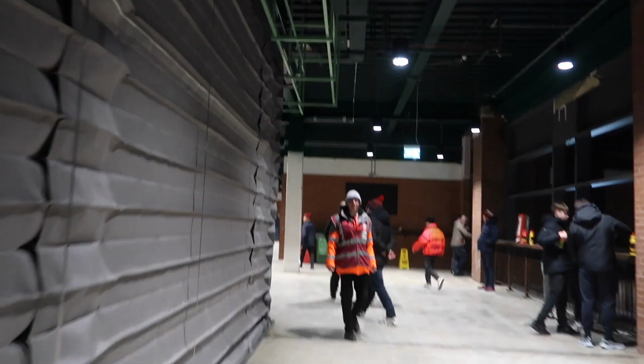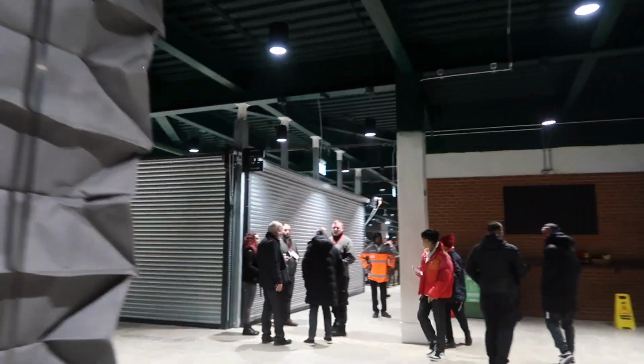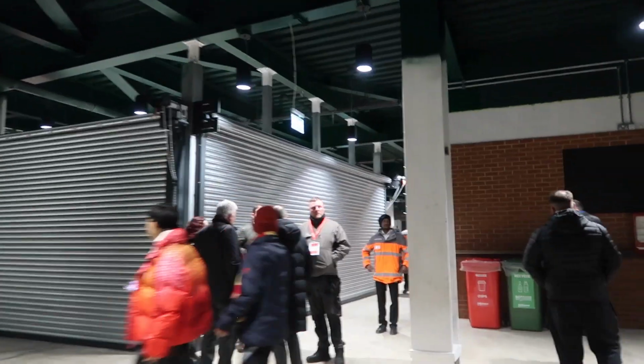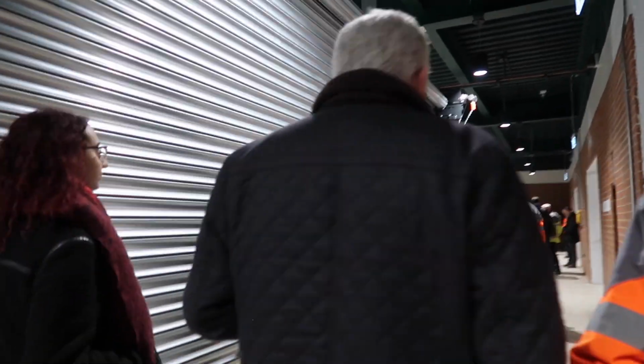And at the end of it here, like I said, there's no screens or that about, which would be interesting to see if they get added before the United game. So I've just been stopped from going to that end. I think that's like a hospitality section for tonight for the local members or something like that. I don't really know what's going on, but yeah, so I can't show you that end.